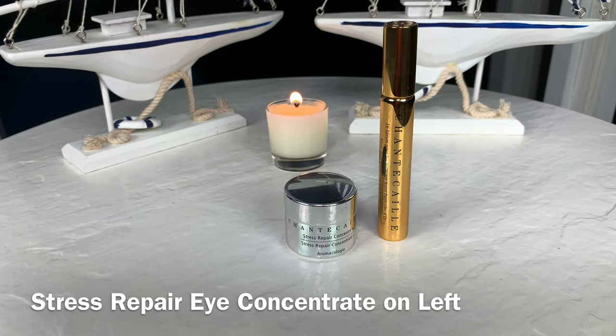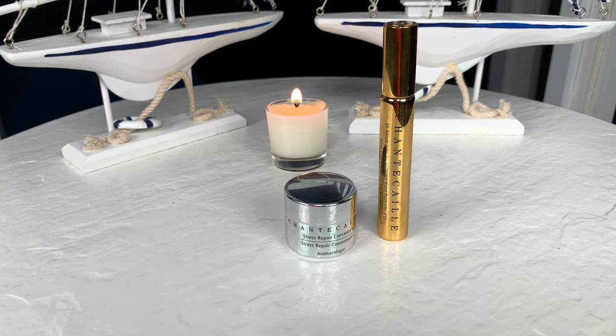Okay, and this is the game changer, Stress Repair Eye Concentrate. I can't even tell you how many of you have reached out and were so happy that I recommended this for your dark circles under your eyes. This is so good. It has lipo and hexapeptides in it. This brings a more awake appearance to the eyes, and I'm using this. This is a repurchase. What I love about this is some of the ingredients.